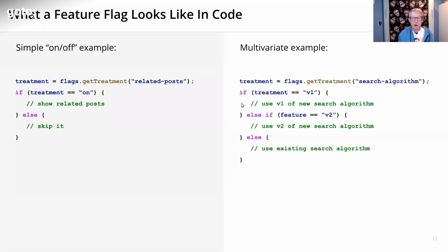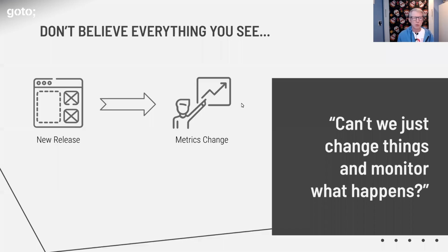Here's an example where you're evaluating two new potential search algorithms in the back end. And so, if it's treatment V1, use V1 of the new algorithm, V2 use the other one, and then otherwise use the existing. And this might be where you're evaluating two new ways of doing the back end searches, right? So that function call, again, gets called in your code, but the answer is dictated by rules that can be changed on the fly from outside your code. Hopefully that's a clear way to explain it.